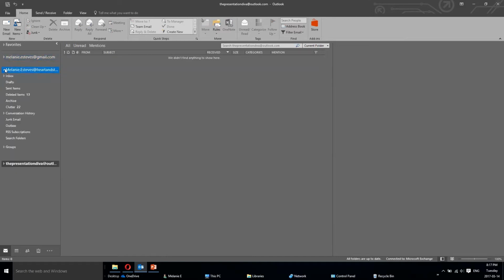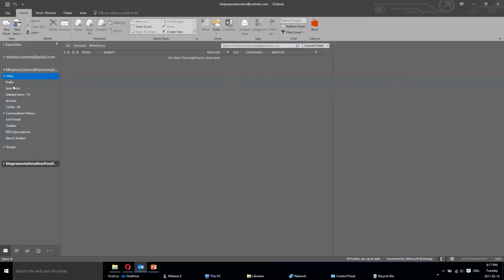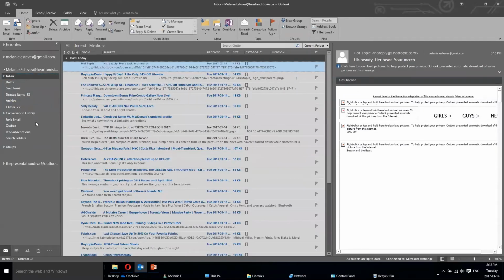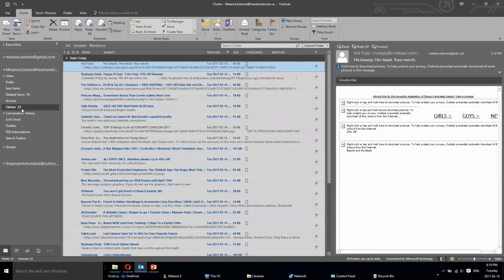But the Heart and Stroke one, because it is created within Office 360 and it's all synced up, has some of the extra features that Microsoft offers. One is that in my inbox, I can create all of my various folders for all my information. Another really cool thing they've included as part of Office 2016 is Clutter. Now, most people would think that clutter is like spam or junk, but it's not. It's sort of like a low priority email, and this clutter remembers.